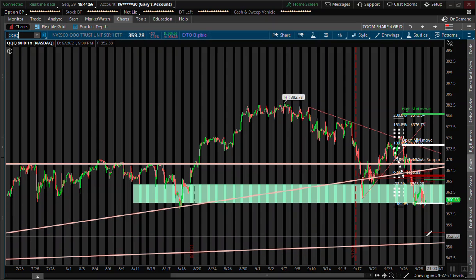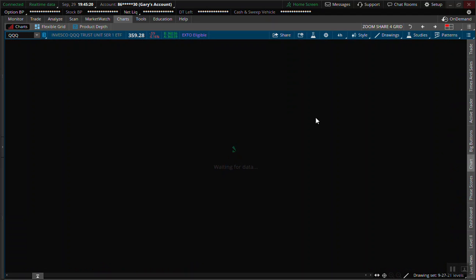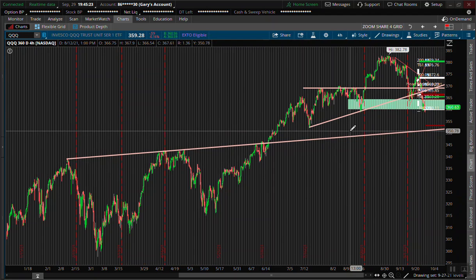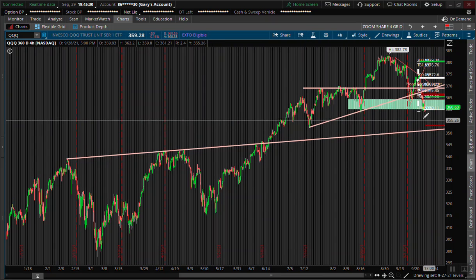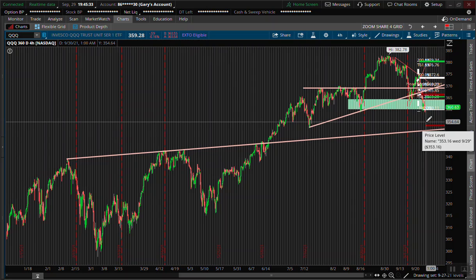So it actually came in a little bit on this one because some of the implied volatility came out of the Qs a little bit today. Not much, but some. And so we closed double bottom exactly, almost virtually to the tick on the Qs. And then this trend line right here, going to the daily or 4 hour, you can see that trend line on the daily.